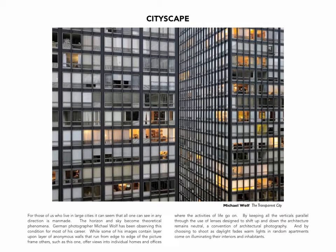Cityscape. For those of us who live in large cities, it can seem that all one can see in any direction is man-made. The horizon and sky become theoretical phenomena. German photographer Michael Wolf has been observing this condition for most of his career.